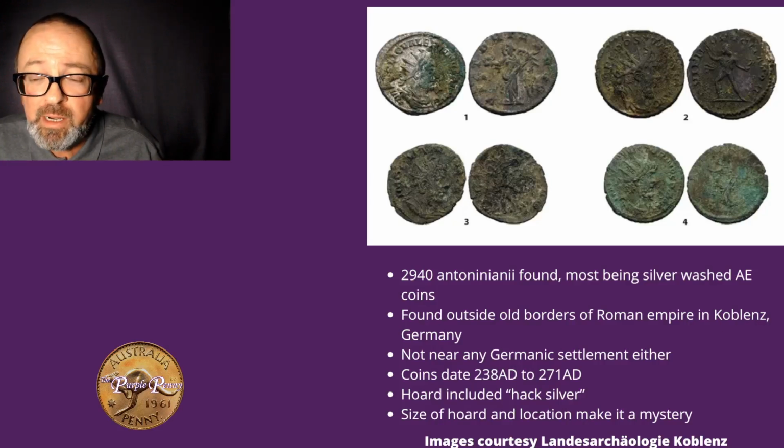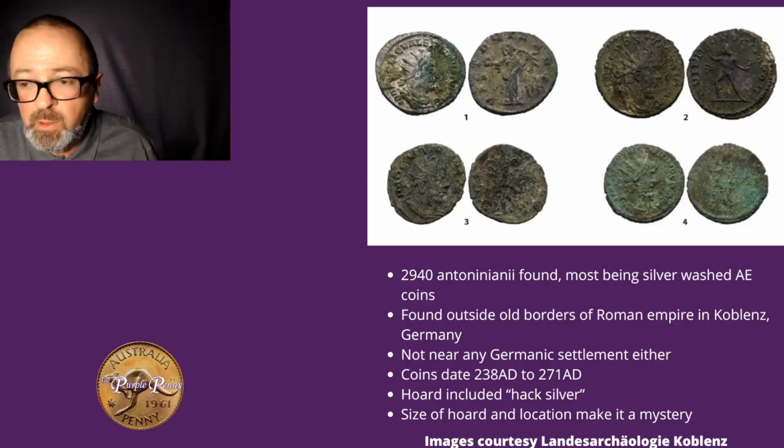What is interesting about it is that it was found outside of Rome and was not near any German settlement either. So clearly someone has buried this in a panic and never come back to it. But it is a mystery about how that actually eventuated.